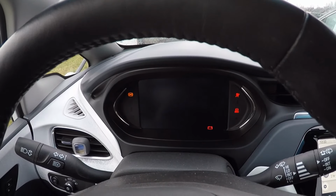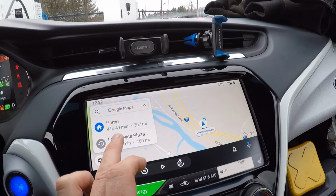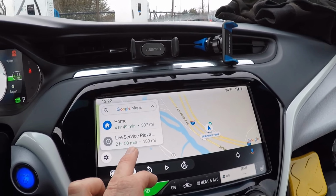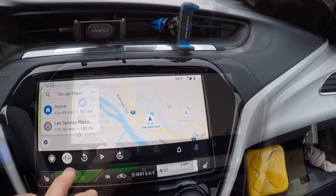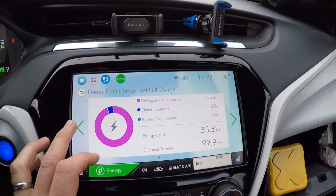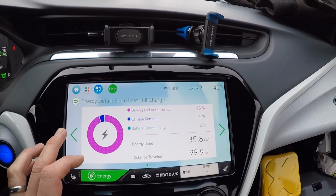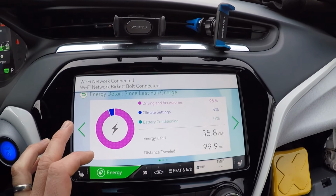So a quick look at the usage, then we'll have a look at the area. So even to Lee, our local area, that will be 180 miles. Probably going to be a bit of a stretch. We'll see right away. We've got 5% climate settings because it's cold enough to need to use the demister and heat up a little bit. We got around about 100 miles on 36 kilowatt hours, so not quite.